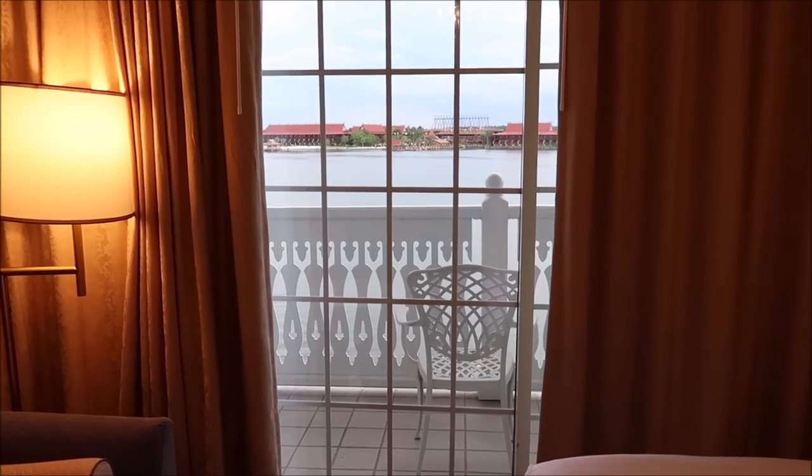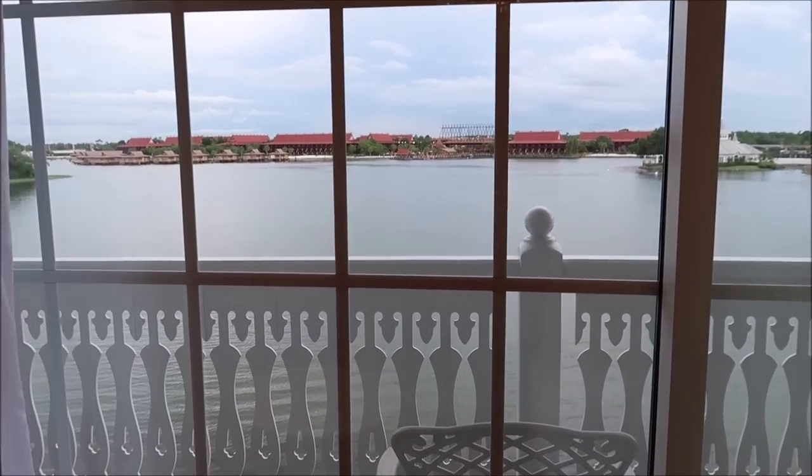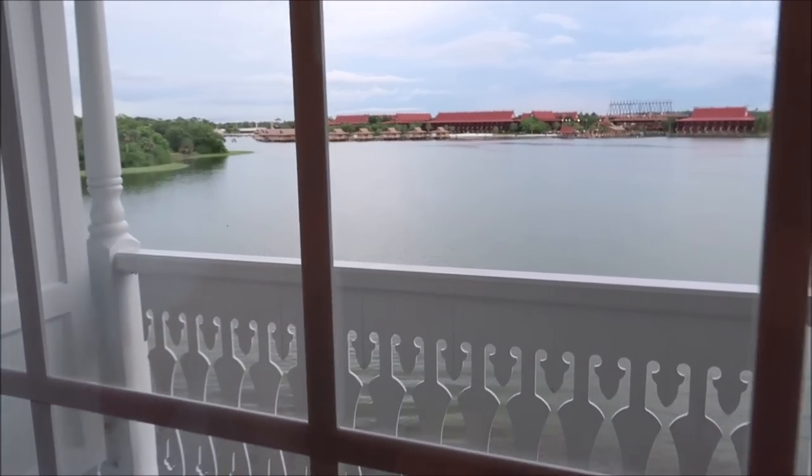But now, let's go check out the balcony. Let me know what you guys think of the room. Like me, I think it's beautiful. I really think it's elegant and it's clean and it's fresh. It's dated, not outdated, but dated. When you're making your way out to the balcony, it kind of feels like you're on a cruise ship. Look at that.